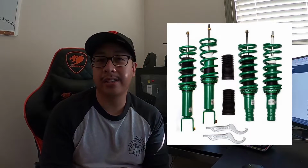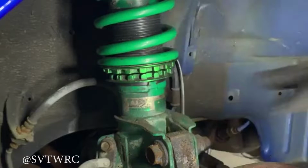All right, last thing on this list is TEIN. TEIN, this is where you get into kind of the bigger brand name stuff, but this is TEIN's most basic.